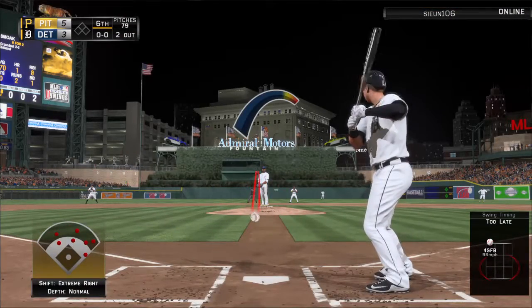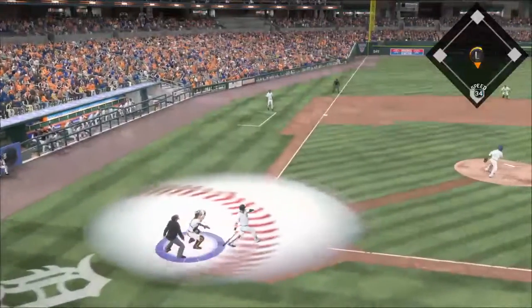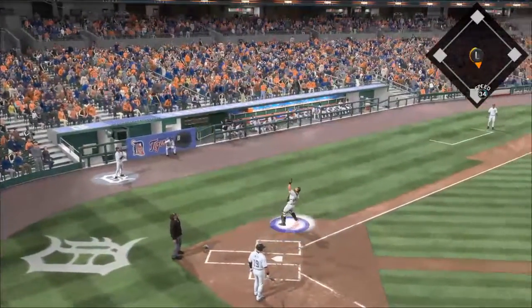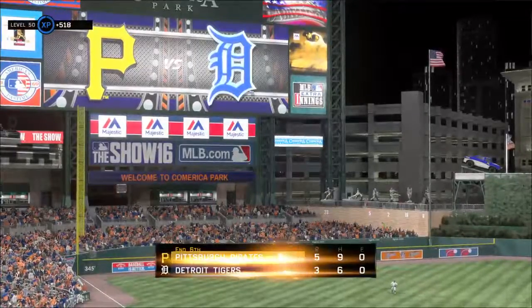Justin Smoke will try it again. He's grounded out and struck out in 2 trips. Yep, not showing too much so far, but he's got a chance to make something happen right here. And we'll have to leave it there as the play is made here to end the inning.